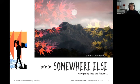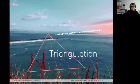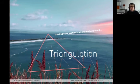It's also mysterious. Nevertheless, it reflects the splendor of nature and the attractiveness of this slightly mysterious, maybe dangerous out there, but nevertheless, it attracts us. Its pull is there. And so we have to continue to locate our position in an ever-evolving world. And this can be done by triangulation. Maybe some of you have heard this wording before. So it's about finding 3 points, forming a triangle.